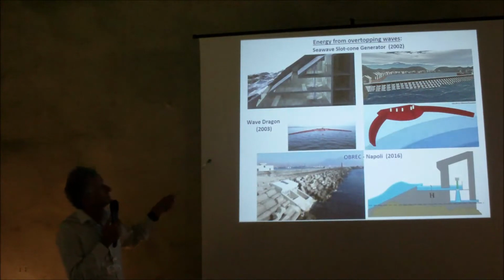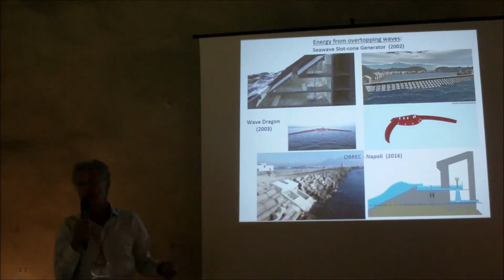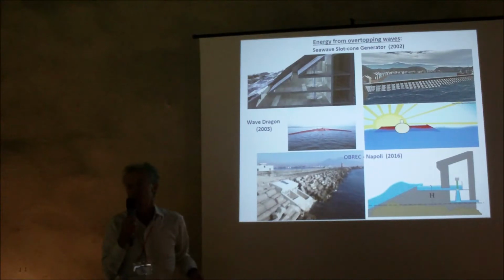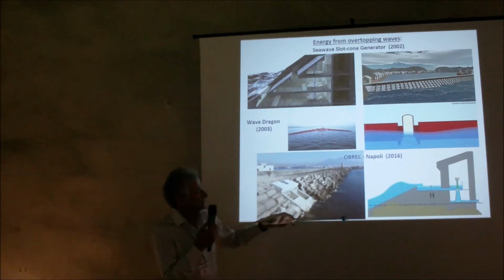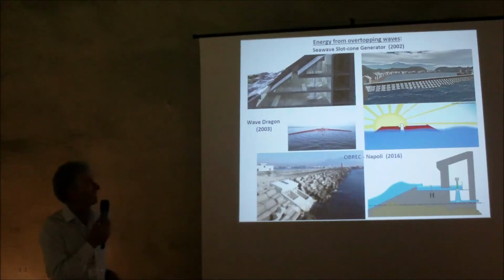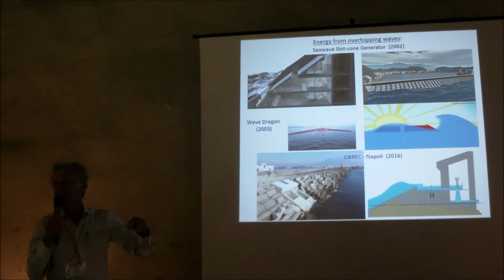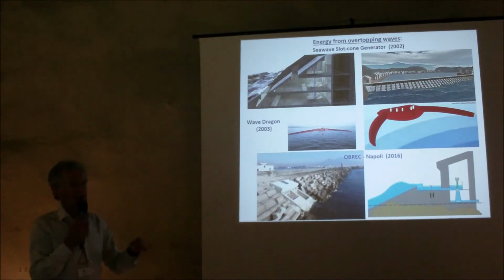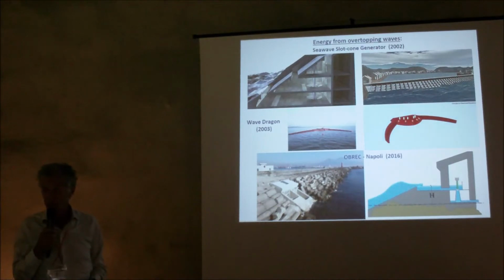And interesting is to see that this idea of collecting the overtopping water at a higher level and then releasing it is now used by my colleagues to produce energy. So we have a station now in Naples Harbor, which is working by activating a turbine. So it's a totally different scope. Of course, it also helps to avoid stagnation of water in marinas. So we need a system to increase the flushing, because now we can dredge, so siltation is not such a big problem.